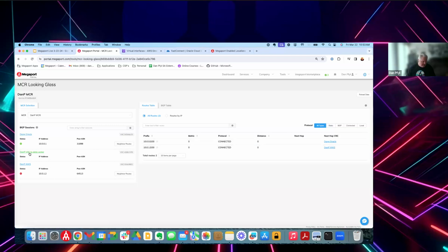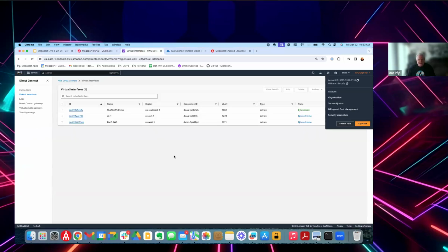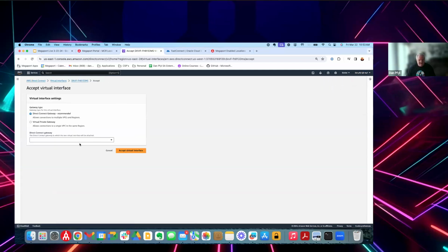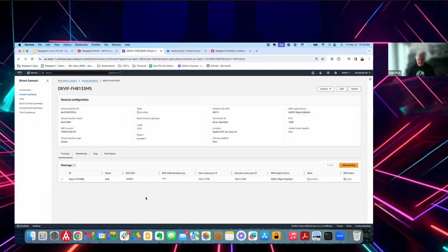It looks like it's still connecting. Well, this isn't going to connect to my data center, and there's something wrong with my AWS. So let's go figure out AWS. So this is my new virtual interface or VIF. It's in a confirming status, which means I haven't accepted it yet. So I'm going to accept this VIF. And I'm going to point this to a Direct Connect gateway. I'll just use this gateway here and I'm going to accept that virtual interface.